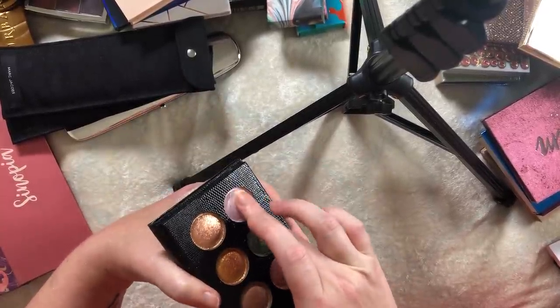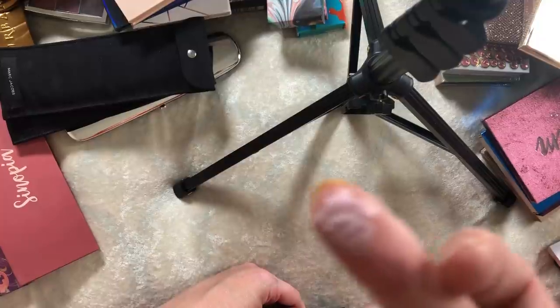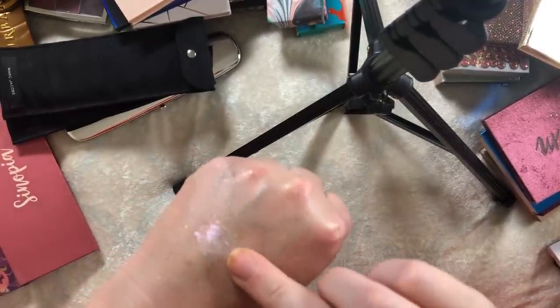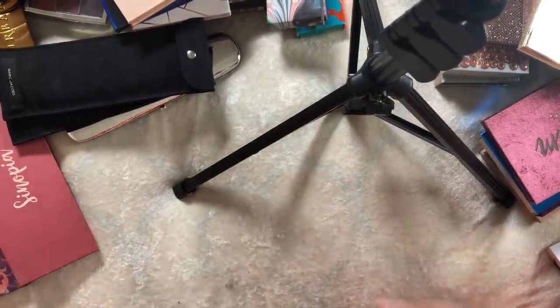But, I don't know. This shade is pretty. It's crumbly, though. Really crumbly. You see that? I don't know if that's in focus. Yeah, it's crumbly. I think their quality is kind of shit.